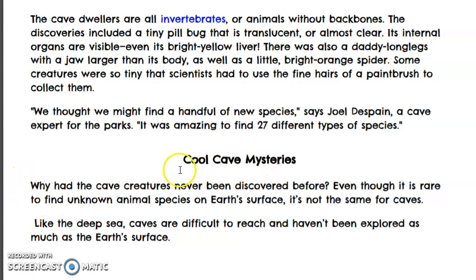Cool cave mysteries. Why had the cave creatures never been discovered before? Even though it's rare to find unknown animal species on Earth's surface, it's not the same for caves. Just like the deep sea, caves are difficult to reach and haven't been explored as much as the Earth's surface.